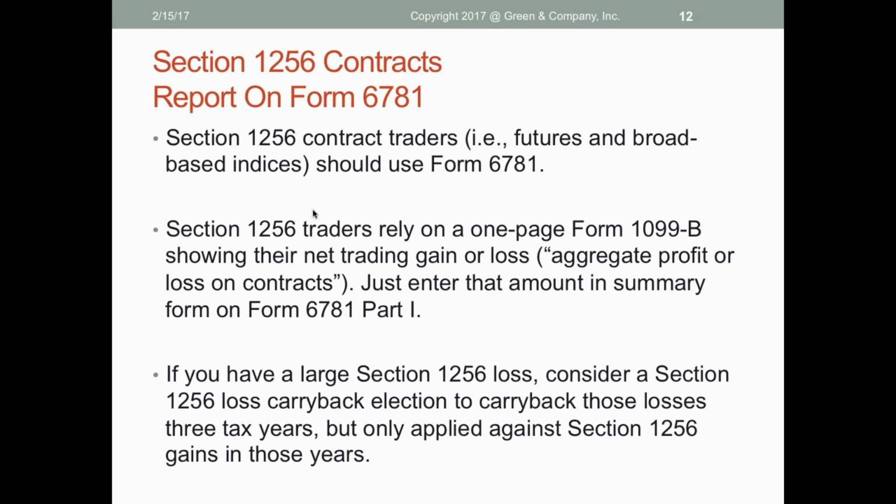It's a tax breeze. If you have a large Section 1256 loss, consider a Section 1256 loss carryback election to carry back those losses 3 tax years, but only applied against Section 1256 gains in those years. You cannot carry back a securities capital loss. You're stuck with a $3,000 loss limitation against other income, and then the rest is carried over.